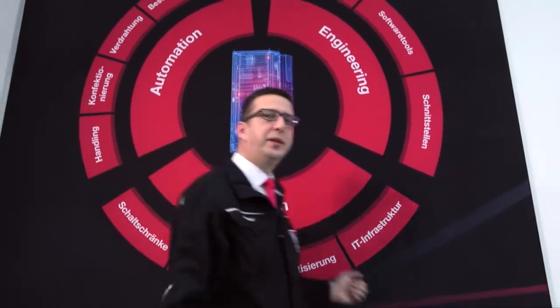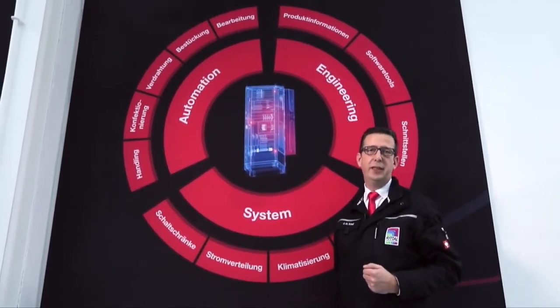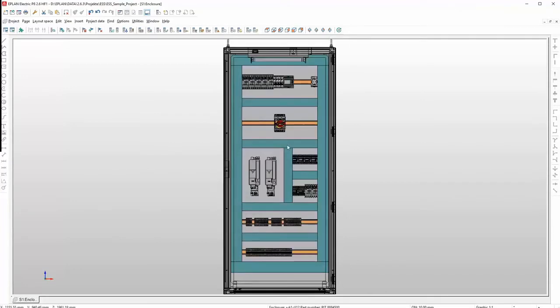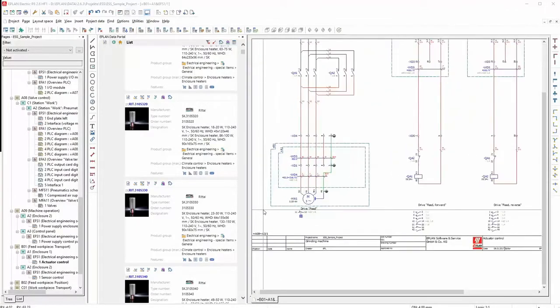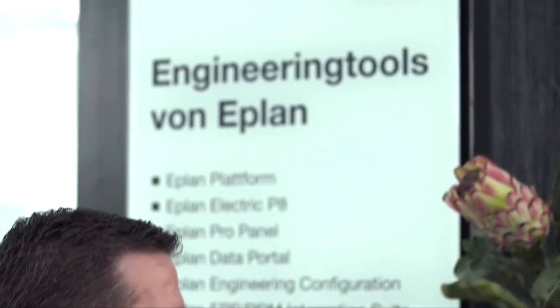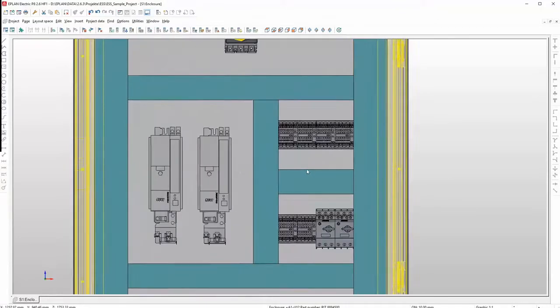The virtual prototype is the link between all process steps and will be created with engineering solutions from Rittal, Eplan and Cideon. The electrical planning starts with the functional engineering with Eplan Electric P8. The result is the circuit diagram and bill of materials. The next step is the 3D mounting layout and wiring with Eplan Pro Panel.